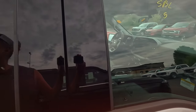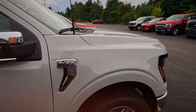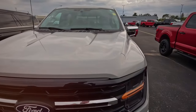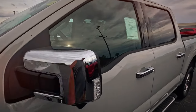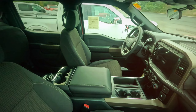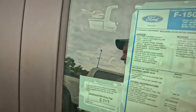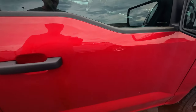What's the 3.5 EcoBoost. Ford's kind of made the 3.5 a standard engine at this point. Where Chevrolet, GM, whatever, is still, that 5.3 seems to be their sought after. All right, this one's a 5-liter V8. Also, the 10-speed transmission seems to be standard in Ford's.